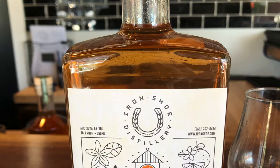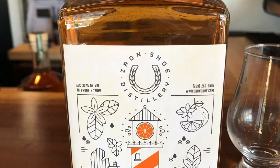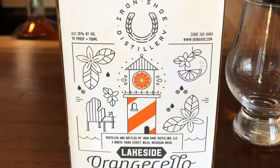The orange cello, which you're going to try now, same idea. We hand zest all the oranges. This I do more seasonally, so over the winter I didn't produce any. We just released it this summer. I mean, people love the orange. Ooh, I like that too. Wow. Nice job. Thank you. Yeah.